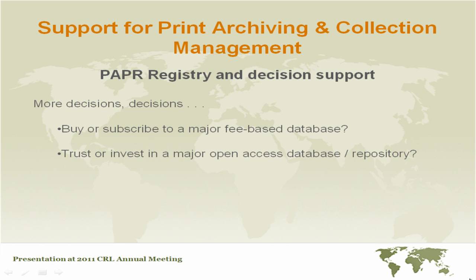Can we trust or invest in a major open access database? Even can we build tools on open access databases like the Chronicling America database of newspapers at the Library of Congress, which is open access, or even the HathiTrust repository? Do we have enough information to help us decide how much we should invest in building tools onto those, tools that might be discovery or text mining or those kinds of things? And then also, just how much is it appropriate to invest in digital preservation services, like LOCKSS or Portico or MetaArchive, HathiTrust.